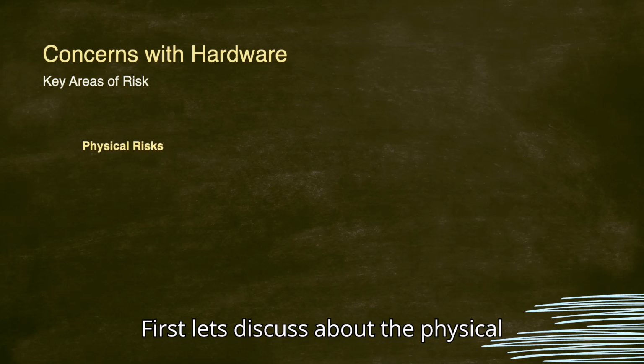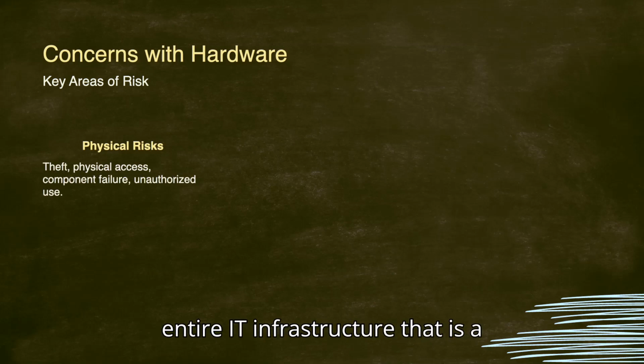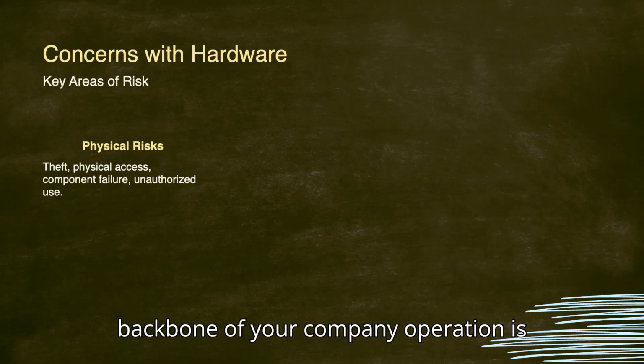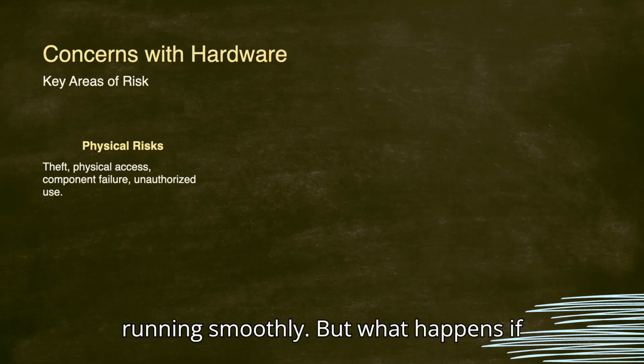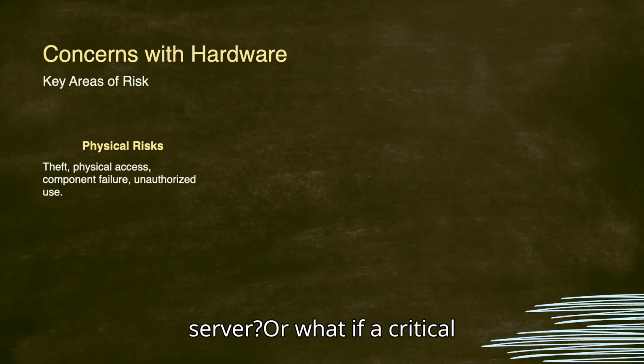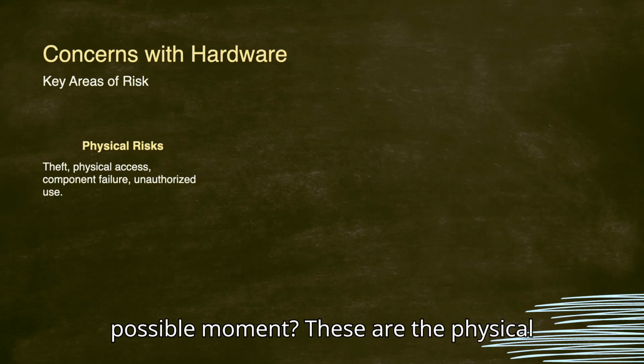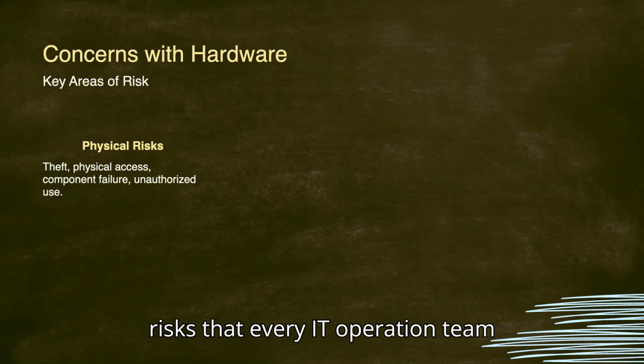First, let's discuss about the physical risk. So imagine this. Your entire IT infrastructure, that is the backbone of your company operation, is running smoothly. But what happens if someone walks in and simply takes the server? Or what if a critical hardware component fails at the worst possible moment? These are the physical risks that every IT operation team must be constantly vigilant about.